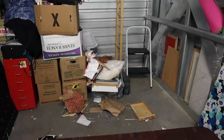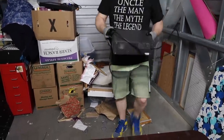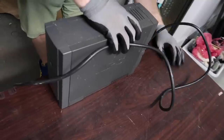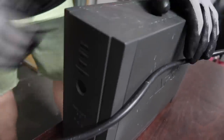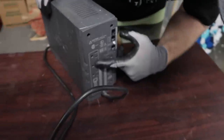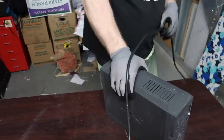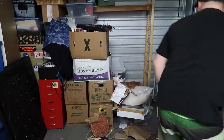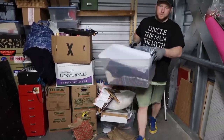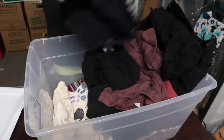A little more saturated than her goods, but what is this thing? APC. Is it the hard drive? Oh no, it might. It looks like it's a projector. No, this thing is a backup battery thingy. You put all your electronics on it, so they don't get fried. Interesting, it's heavy. Heavy sucker. Close, close, close.